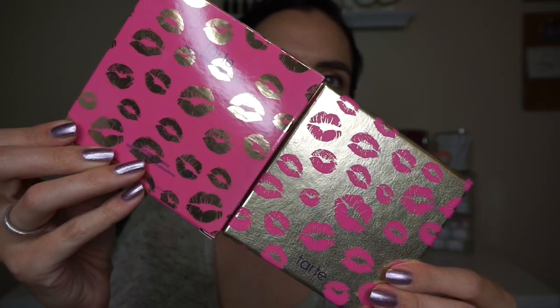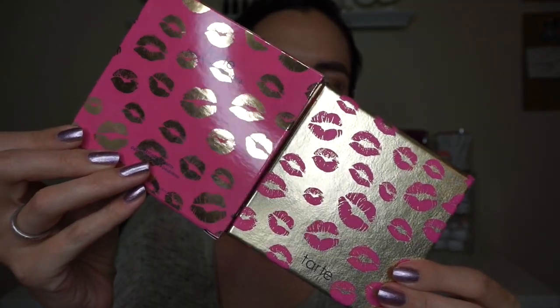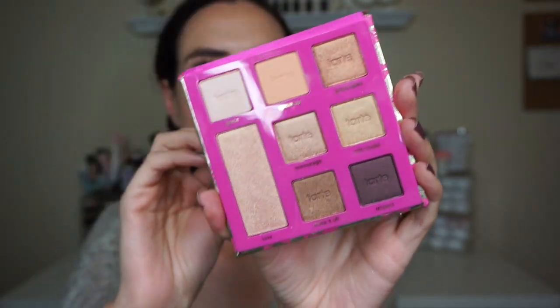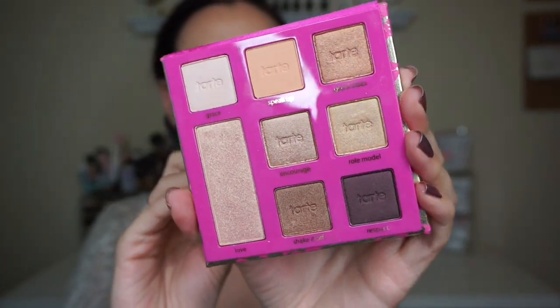Next, let's talk about this eyeshadow palette. It's the Leave Your Mark palette, and it is part of the Double Duty Beauty line. This has super cute packaging with the little kisses on it. I really like that. It's the same size and shape as the Maneater palette, which I don't know if you've seen any of my other videos where I mentioned that, but I absolutely was in love with that palette, and that's really what made me want to order this one.